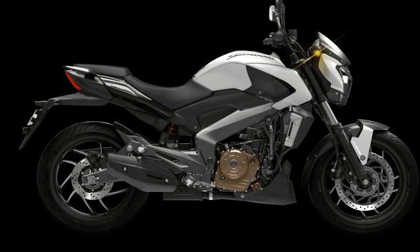The Dominar is also sprung far too softly, which gives it a great ride at low speeds, but coupled with its sheer mass, it causes excessive pitching when you apply the front brake in spite of its extra long wheelbase.